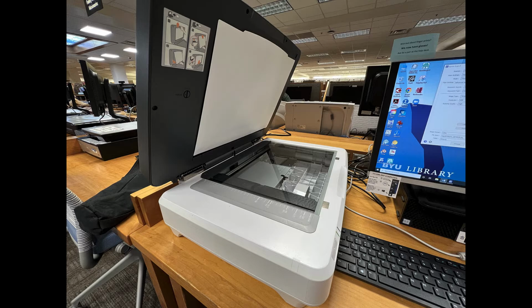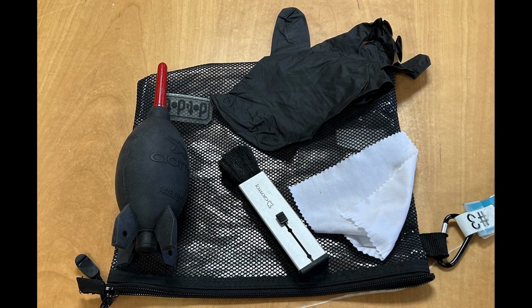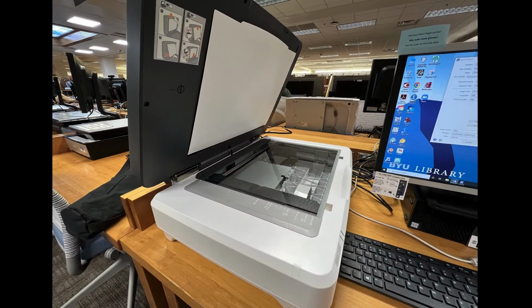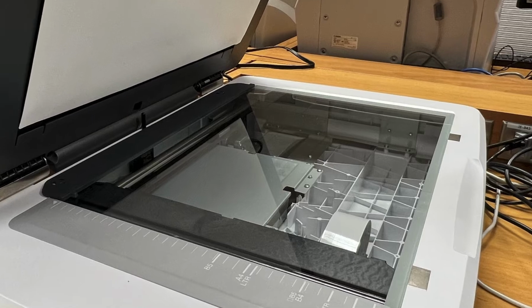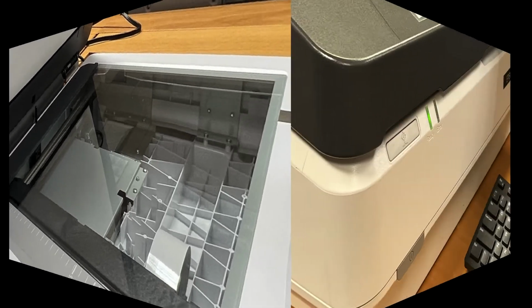You can ask the student employees for assistance at the help desk if you need to clean the scanner, and they can provide a package of cleaning supplies which you can use. Do not place heavy objects on the scanner glass, and do not press the glass with too much force.